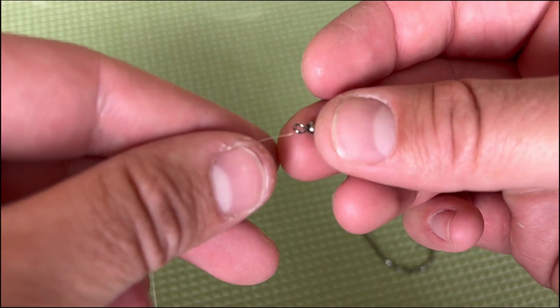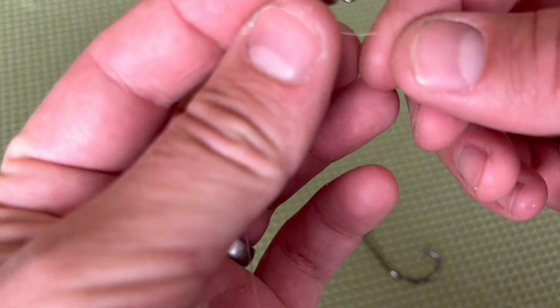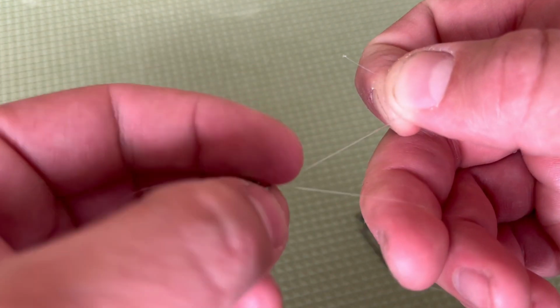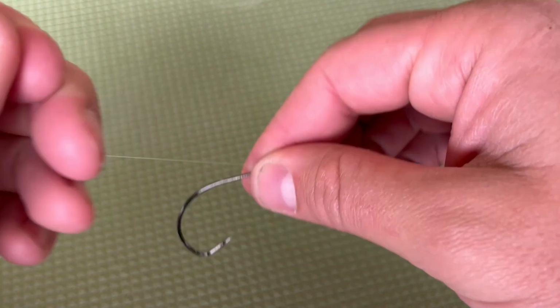Then tie a swivel to the end of your line, preventing the egg sinker from coming off. Next, you'll want to take 18 inches to 3 feet of extra fishing line and tie that to the other end of the swivel. Then add your hook to the second section of line. Now you're ready to get after some catfish.